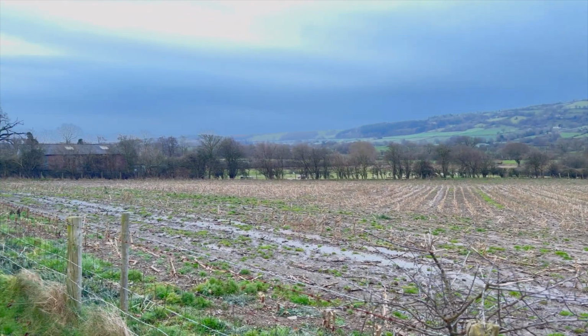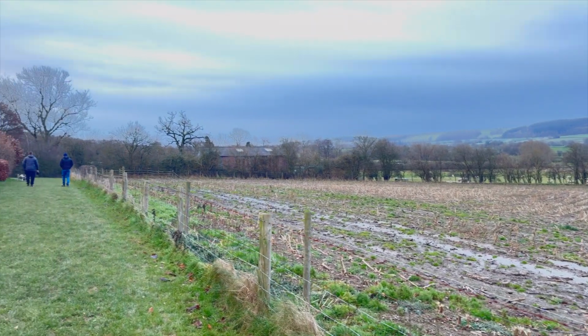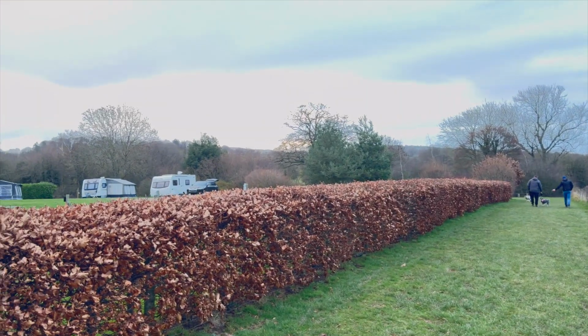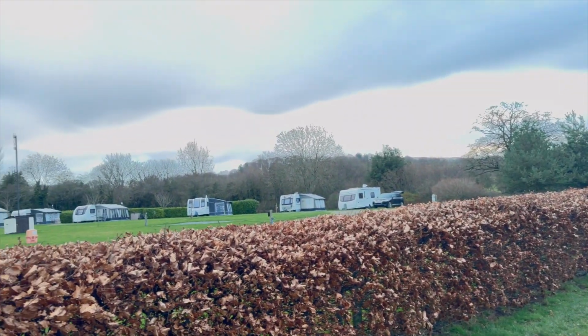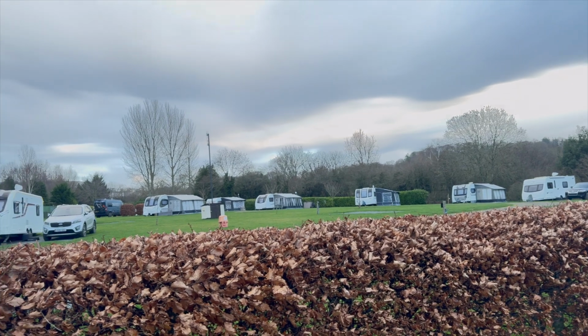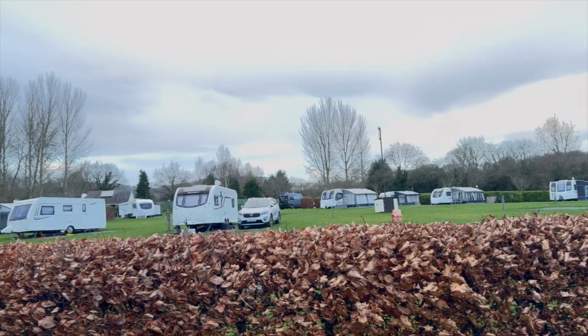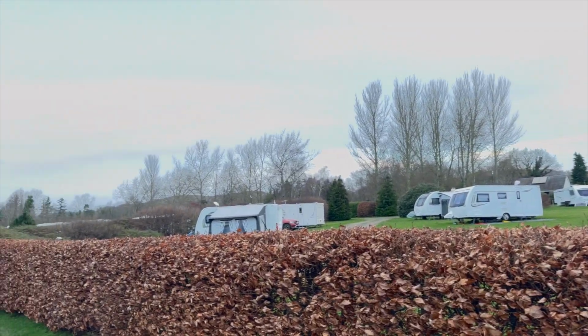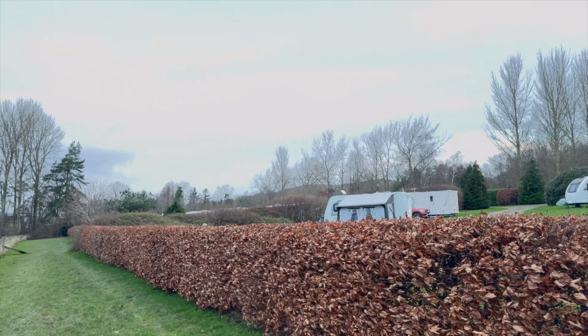The site is quite remote, as you saw on the way in, so it probably is advisable to have some form of transport if you come in here. It is a very main road, so a vehicle is probably better. If you go out the site and turn left, just a couple of minutes drive, there's a Co-op, a deli, post office, petrol station, so there are amenities close by.